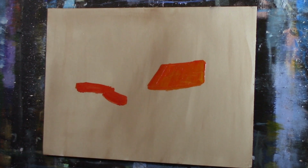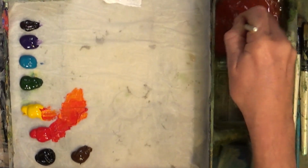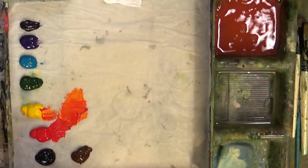It'll work. It'll work. Let me think. Okay, I'm going to clean my brush. So that's the first initial step.